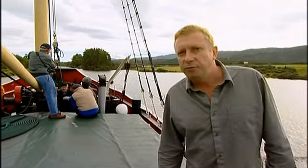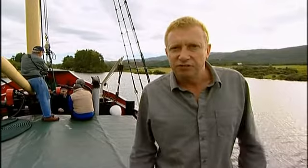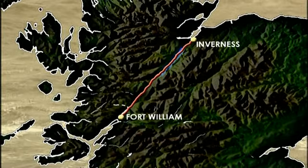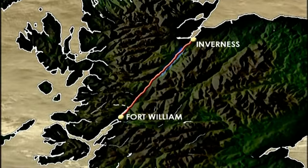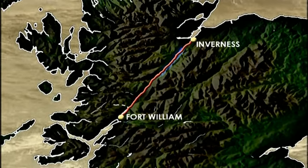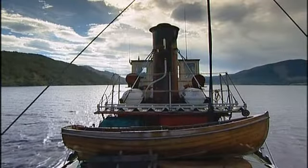One of the few canals to be built with public money, it was started in 1803 by Thomas Telford. Linking Inverness in the north with Fort William in the south through the Great Glen, it was hoped that instead of sailing around the dangerous north coast of Scotland, the canal would become a safe route for ships for years to come. The idea was that it would bring trade and industry to the region and kick-start the economy because the Highlands were going through a massive period of unemployment.